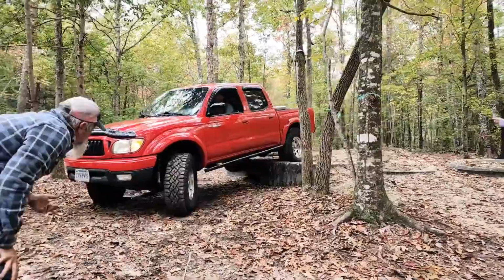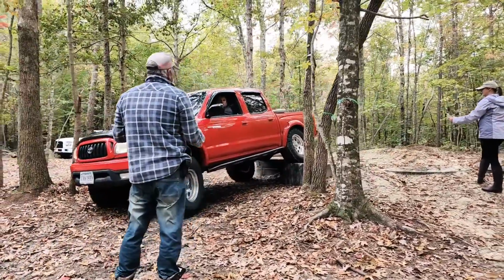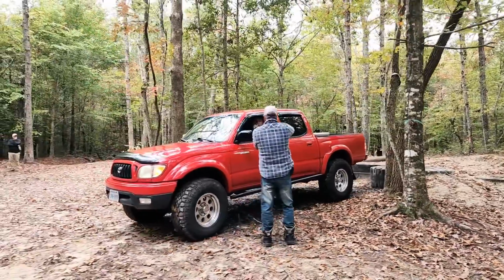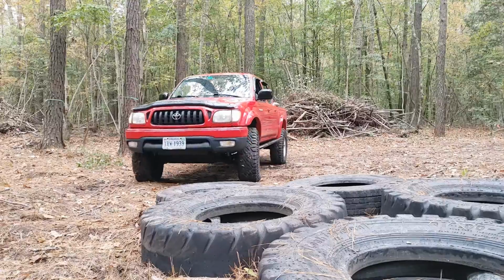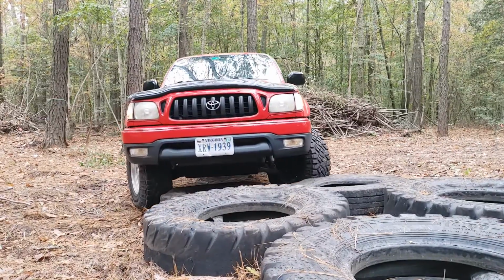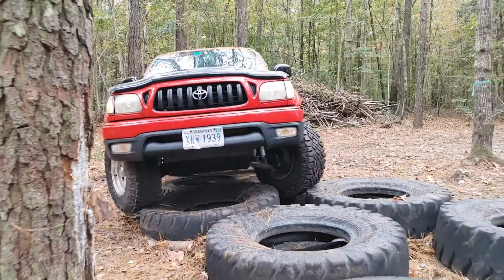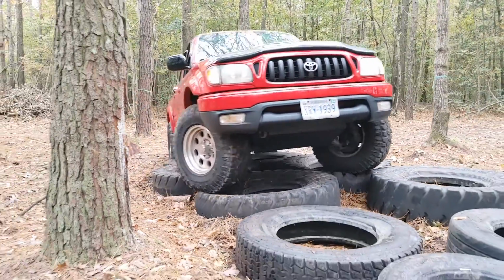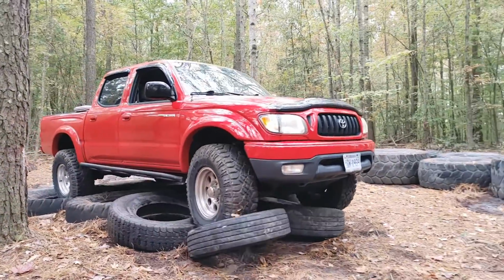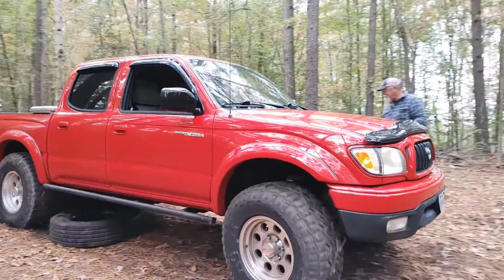Get ready to come down your passenger side. You're good. Alright, come on. Fender rubbing. Wow. Very good. There you go. Straighten out. Straighten out. Keep coming. Keep going. Keep coming. There you go, bud. Nice driving.